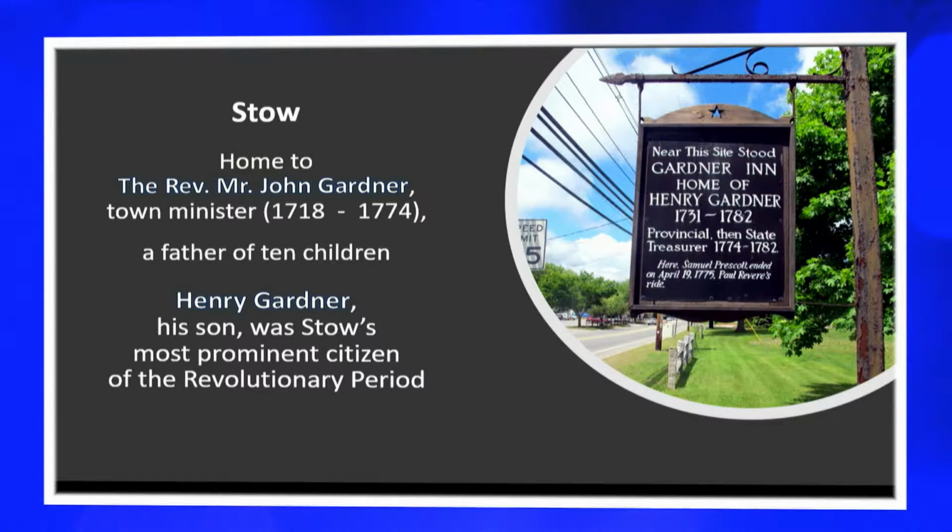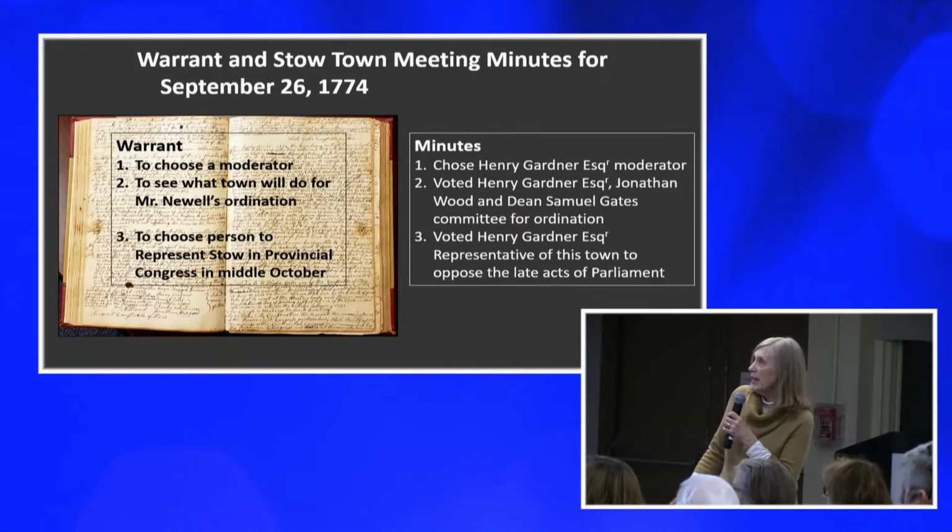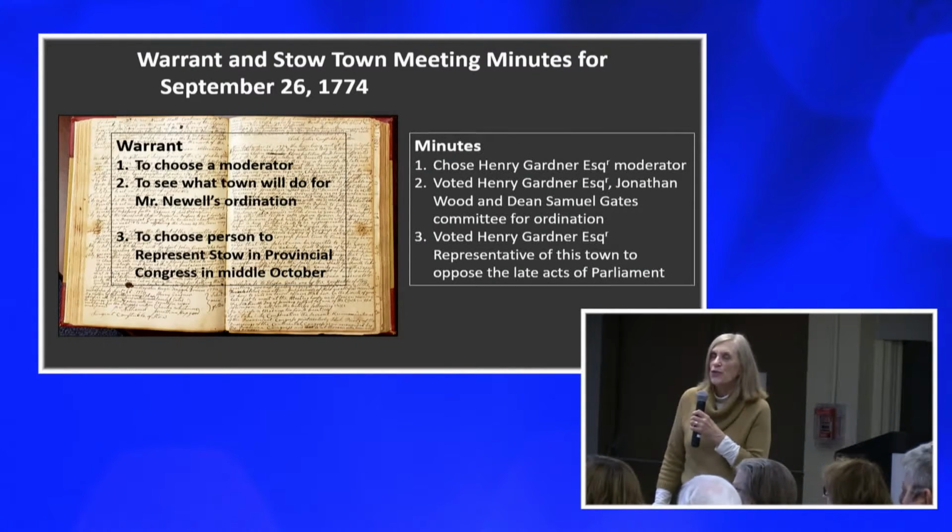We have Henry Gardner. Now, the Gardner house would be across the street from today's Common. Even though the sign, I don't know if the sign's back up yet from the construction, is on this side, the house would have been on the other side back towards the river. And he is by far our most prominent citizen of the Revolutionary period. We're going to start with this one warrant in town meeting minutes for September 26, 1774.